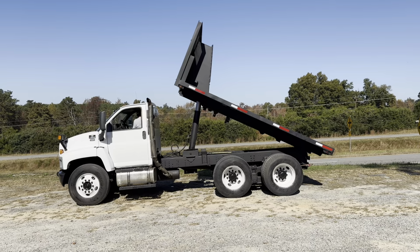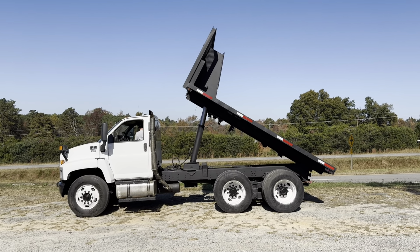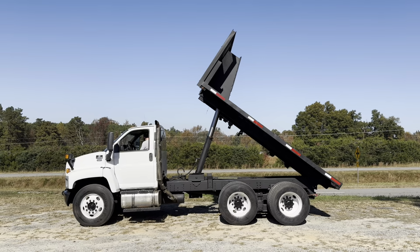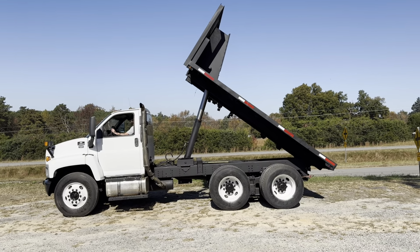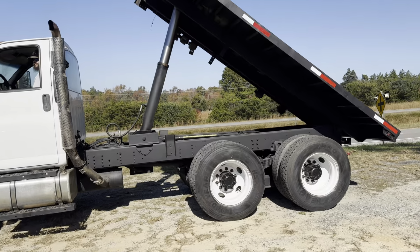I'll give that a second so you can see that it works. Everything on this truck works. There are no leaks or problems with the hydraulics or the cylinder. I actually have a hydraulic specialist that comes out on my yard about once a month and goes through every vehicle for me. This truck has no rust, no leaks, no problems.